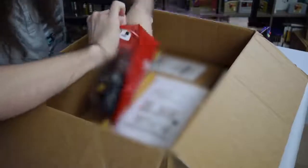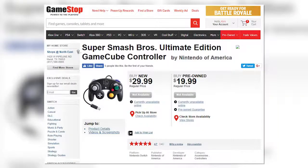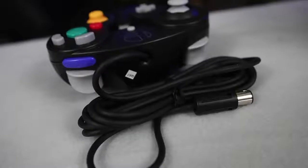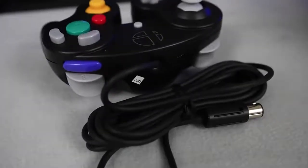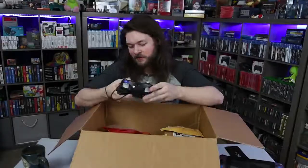So I bought another GameCube controller. I love GameCube controllers. I kind of collect all different variants of them, and while I do already have this Smash one, it was pretty cheap. I think it was like $17 or something like that, so I thought, screw it, I'll buy another one. These things just came out, so I figured there's no way this thing would be beat up, right? I knew I was pretty much buying a perfect GameCube controller. That one's a winner right off the top.